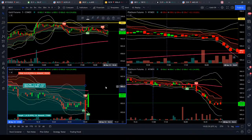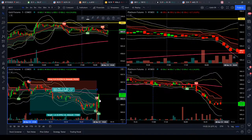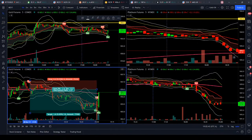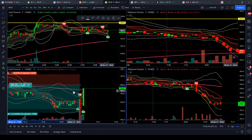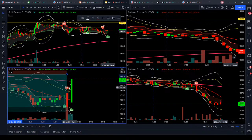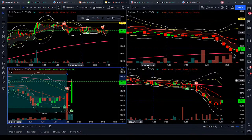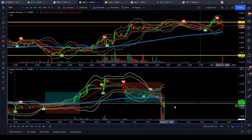Gold's not sure what it wants to do. Heading back up now. I'm always hesitant when things are going down and then reversing right back up that strongly. We're getting buy signals on both, but we have broken the bands on the one, so that makes me hesitant. We'll watch to see whether or not that was a mistake.